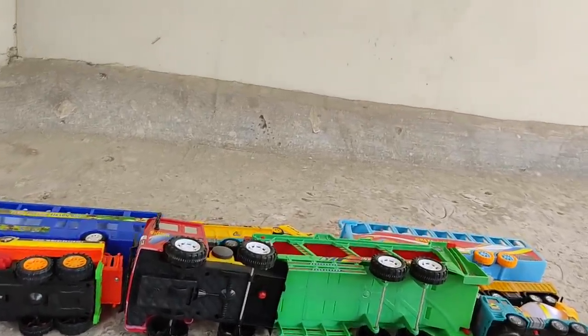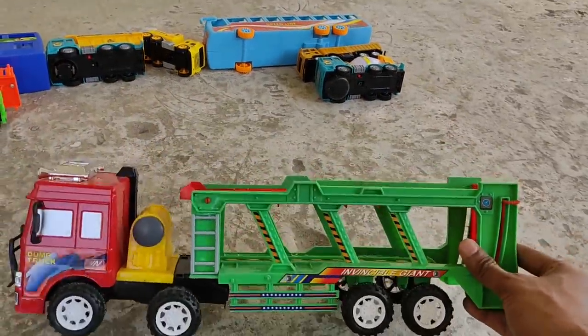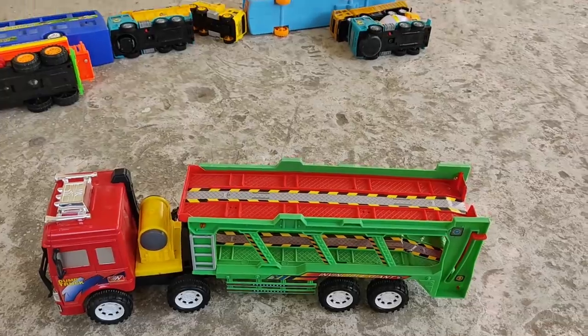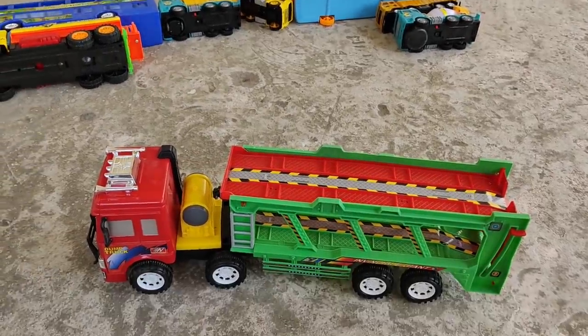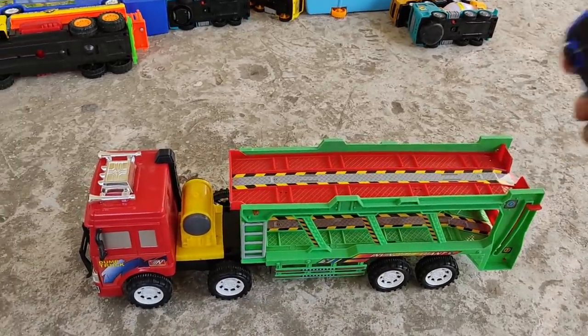Wait a minute, what is this gigantic toy? Oh my god, it's a car carrier. Hey, can somebody give me a small car? I want to hold it. Small car, please. Whoa, look at the size. Let's see. Whoa.